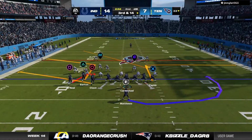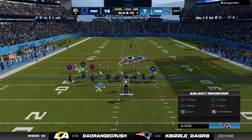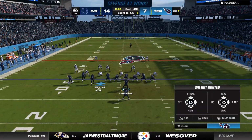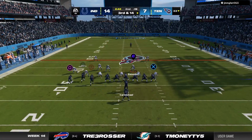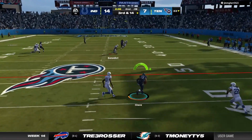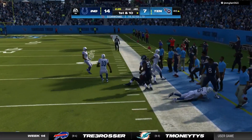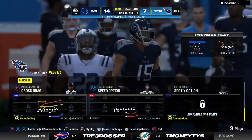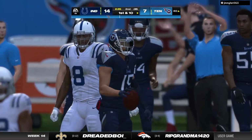And this 3rd down looking very tough after the holding penalty. 3rd and long. Now they'll throw here out of the gun. There's Chris Olave. He's across midfield, and he's able to get this to the 30-yard line before he's out of bounds. Able to convert on 3rd and 14.